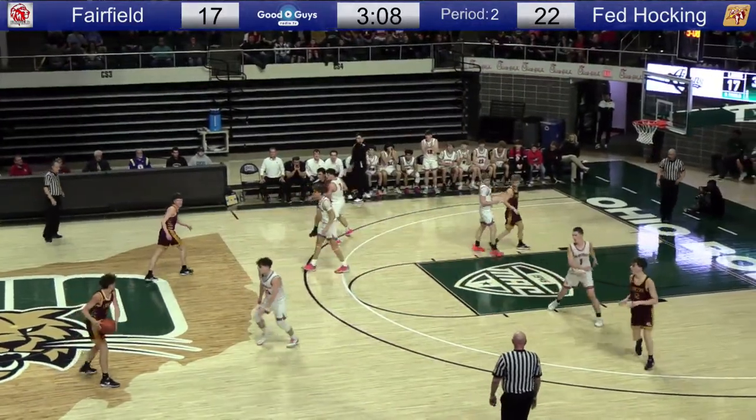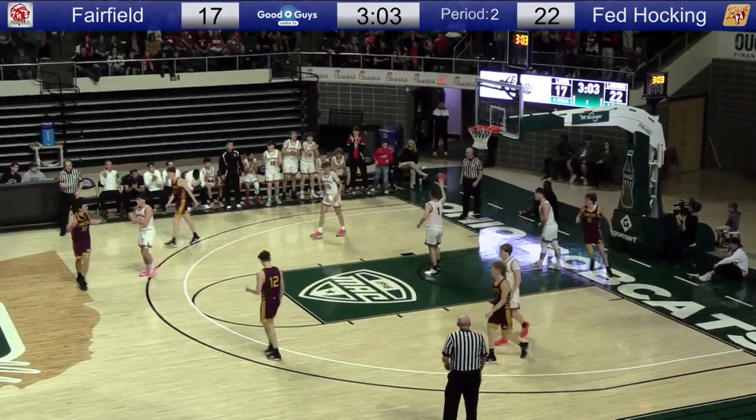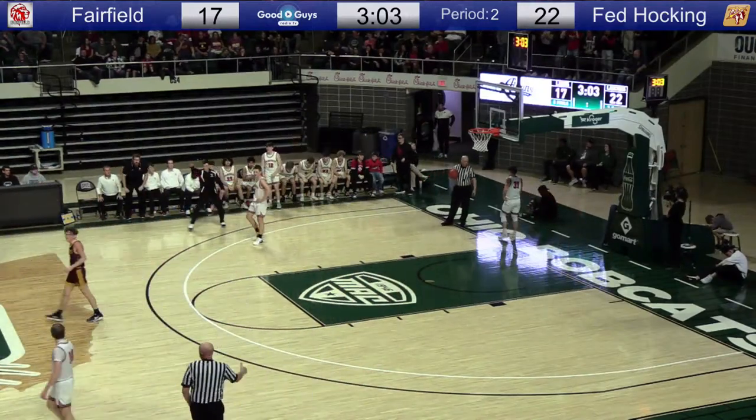And Brent, you can feel that momentum change, can't you? I agree. The defense of Fairfield right now is causing Federal Hocking some difficulty. They just had the third turnover, three possessions. The last three possessions have resulted in turnovers for Federal Hocking.